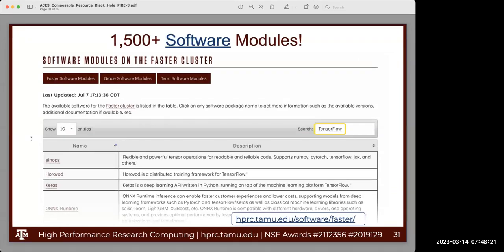We already have lots of software installed. You can go to this webpage, type in your favorite software. You'll probably find that we already have it installed. If we don't, you can put in a request to install it through the portal.